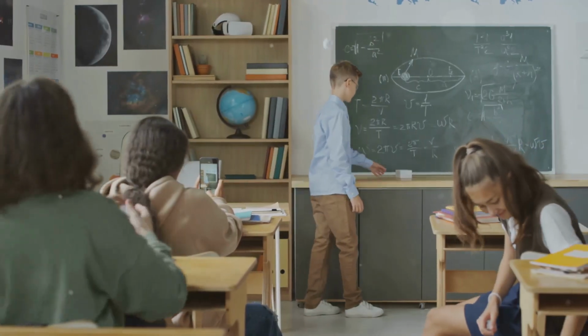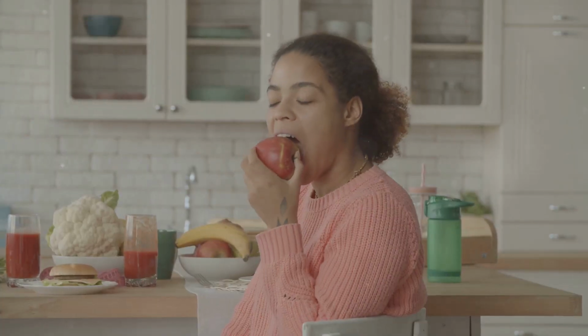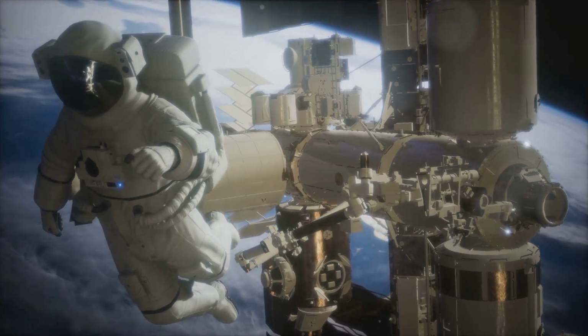That sounds very organized. How do astronauts adjust their diets when they return to Earth? Upon returning to Earth, astronauts gradually reintroduce fresh foods into their diets. Their bodies need to readjust to gravity, and a balanced diet helps them recover.